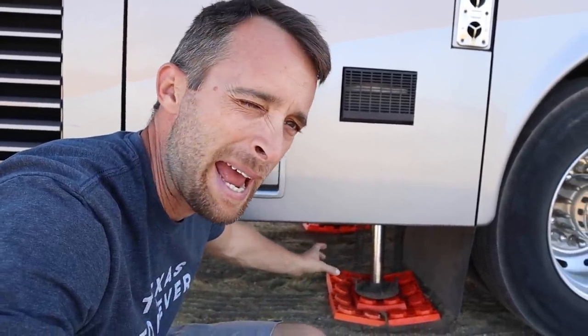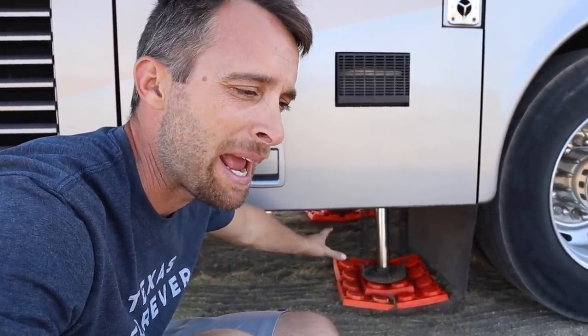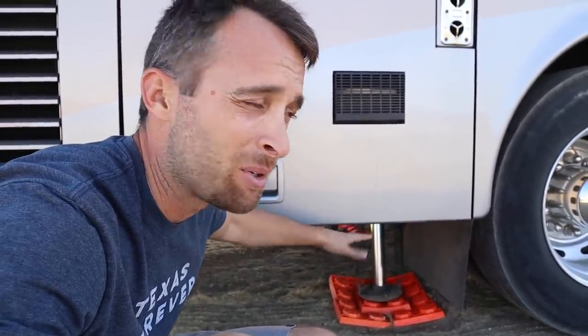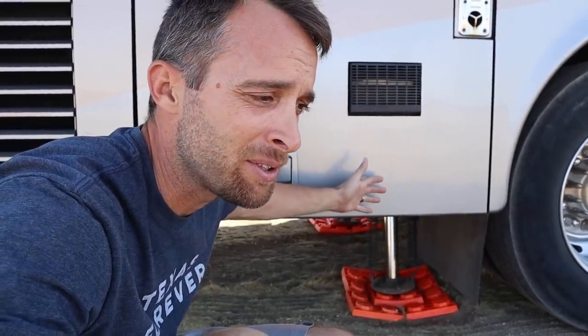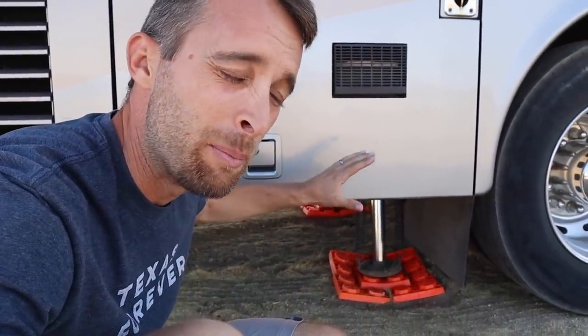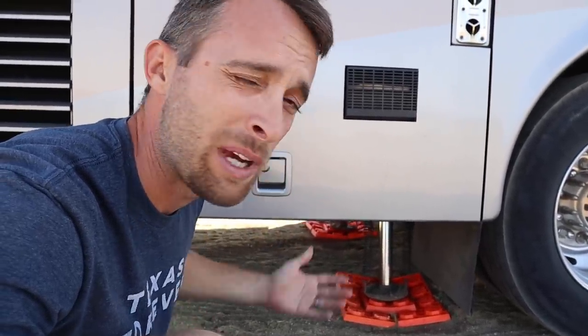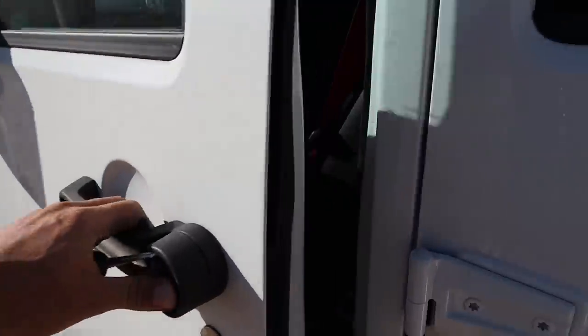I've seen people put pads on those, but I still don't think even a pad would have helped. It had to be a larger footprint to really help. And of course, this thing weighs 27,000 pounds. I don't know what would be the best thing to use for another situation like this if I come across it. If you guys know, let me know in the comments.